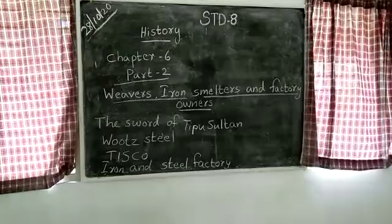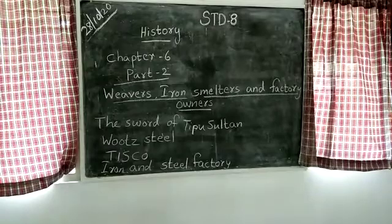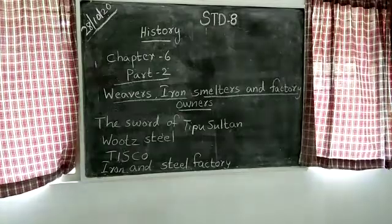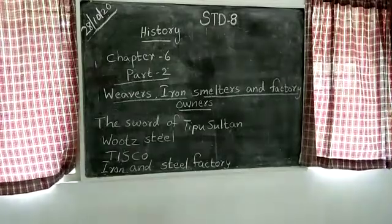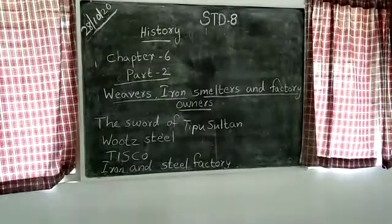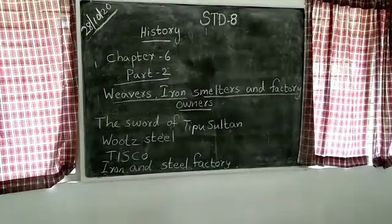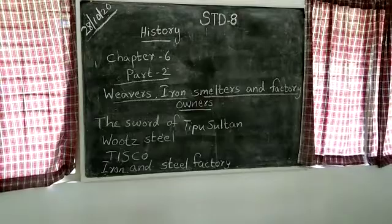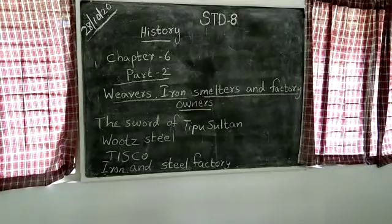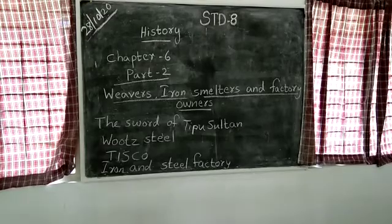Smelting here means the process of obtaining a metal from rock by heating it to a very high temperature. This process is called smelting. Wootz is an anglicized version of a word. In Malayalam it means ukku, that is, steel. So Indian wootz steel fascinated European scientists.